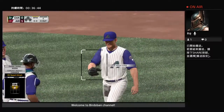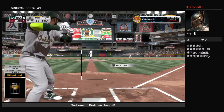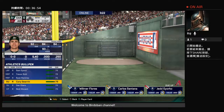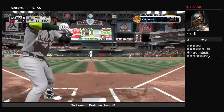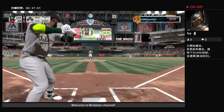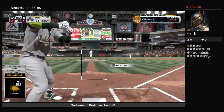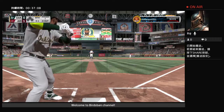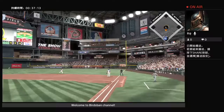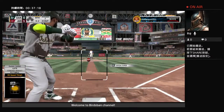Andrew Chafin will come on. Now pitching for the Diamondbacks, number 40, Andrew Chafin. Sends that one out of play for strike one. Now a swing and a fly ball. Bruce sprinting after it, but no chance to run it down. It's a foul ball.